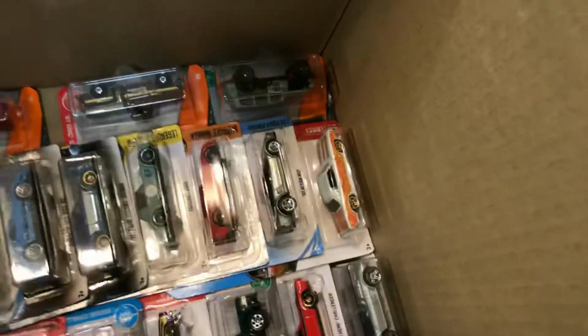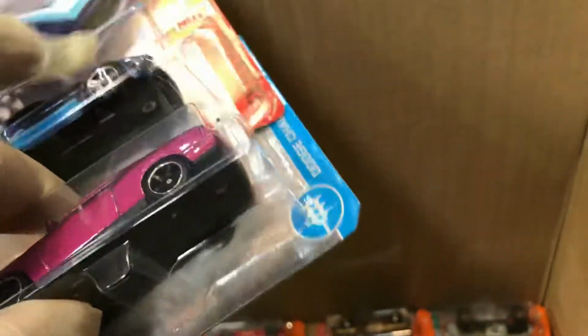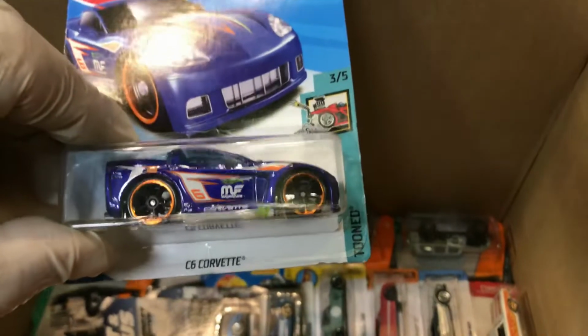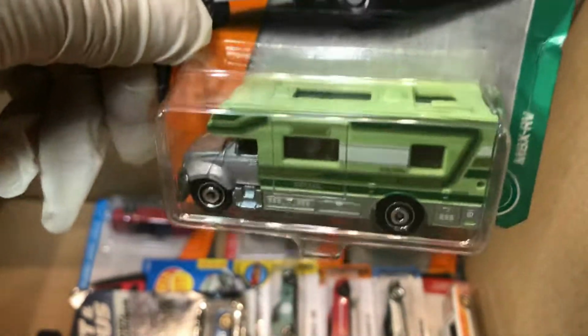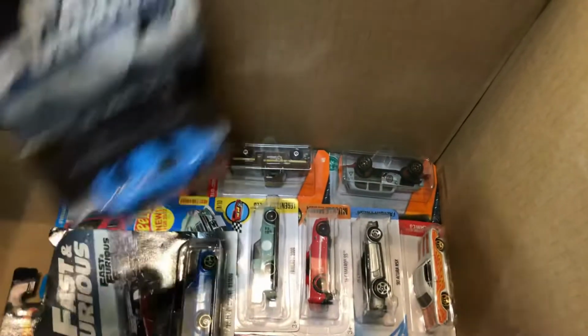What else? Here we have a Mazda RX-7 in blue. Dodge Challenger SRT 8. Pretty cool color. What else do I see in here? Ooh, that's not that great. C6 Corvette. Looks like a monster. Monster car. Okay, here it is, a MBX RV. That looks nice. I like that. I wouldn't mind having that and going Hot Wheels hunting on it all over the United States. Maybe visit some of you.